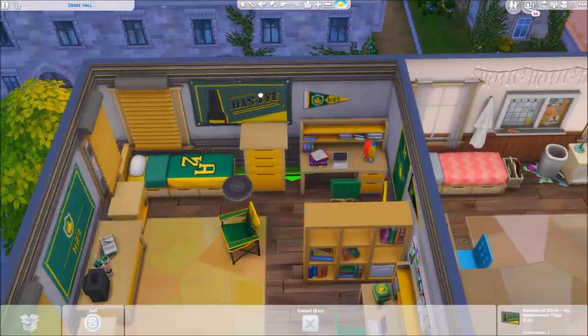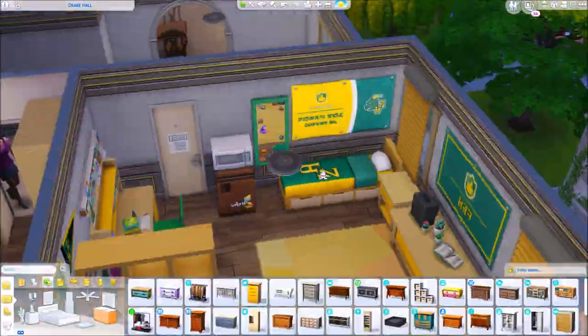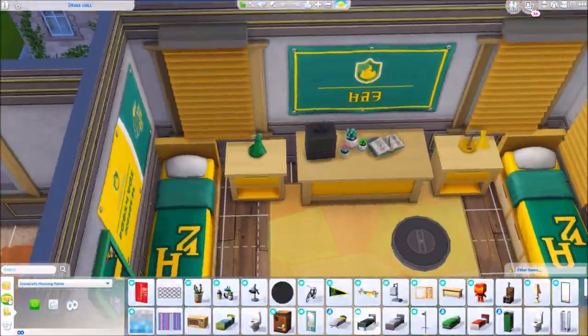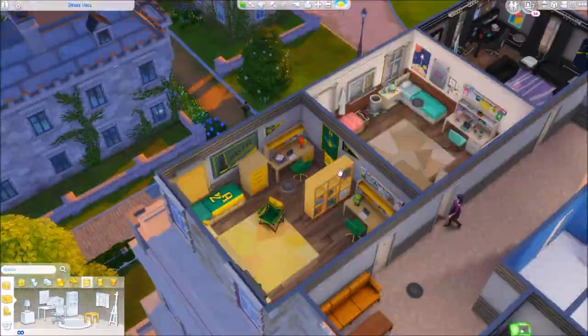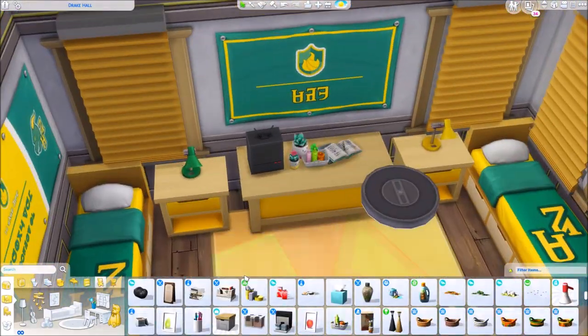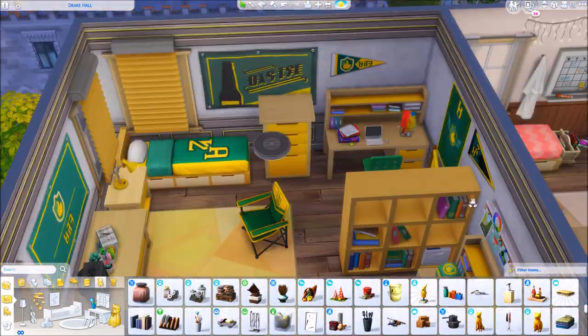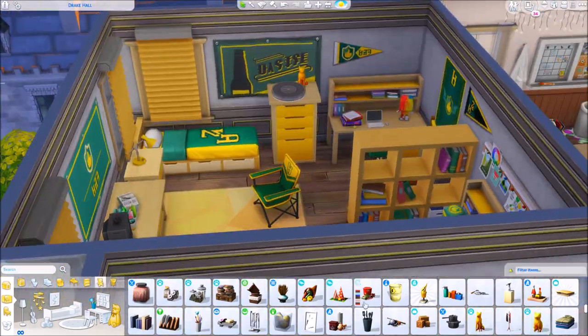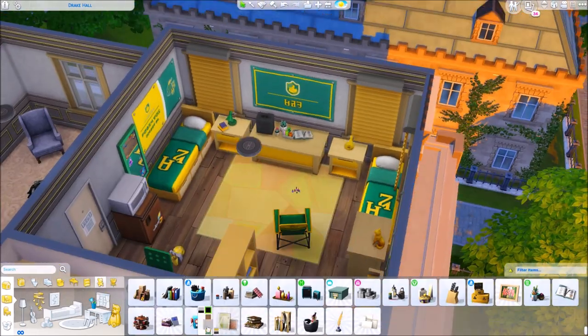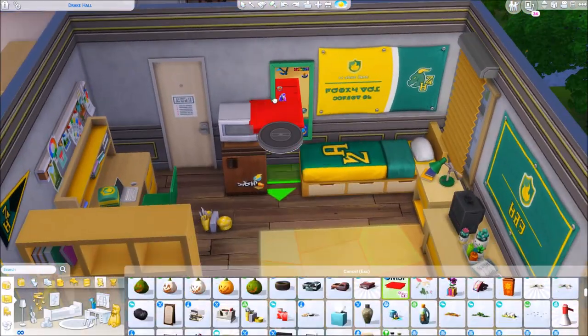And there's two other dorms, and one of them is really, extremely bright. It has such bright colors. It is so crazy. I don't know when I'm going to work on that one. I hope soon, but probably not, because it took me so long to furnish these damn rooms.